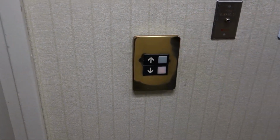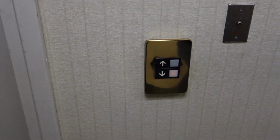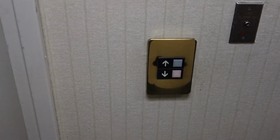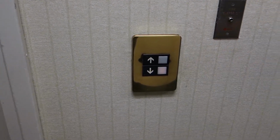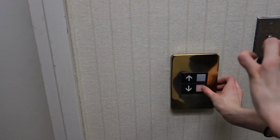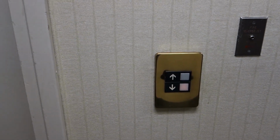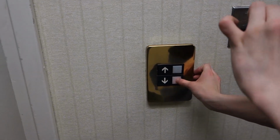Yeah, it's slow and it's a service elevator. It should be coming. I'm not sure what floor you want to go to. Probably not the lobby, but I just want to get on and do a cab view. We could ride it a few floors down, but not all the way down. We'll take the main elevators to the lobby to exit.